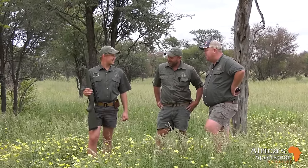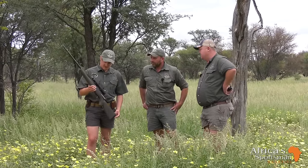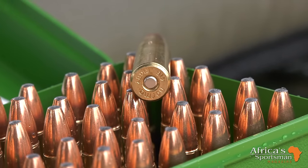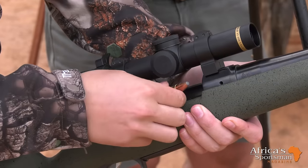Listen, tell us a little bit about the gun you brought. It's an interesting looking rifle. Tell us about the caliber, the setup, and the scope. So it's a 416 Rigby, shooting a 400 grain Swift A-frame. Okay. Got the Leopold 5.8 scope on there. Yeah. So it's a 1-5 magnification, perfect for this kind of setup.